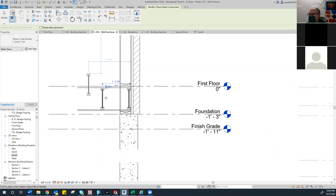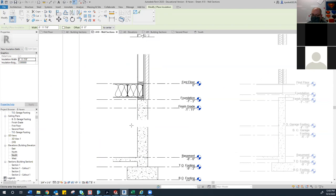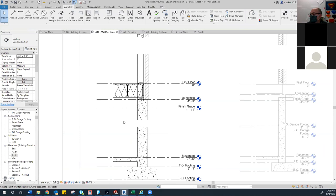And then here, I would put insulation in. And that's going to be 11.875 inches. And I'll just run that through. And that's how that would look at the bottom there. And then we got the details that go into the concrete, your anchor bolts and those kind of things. Okay. And again, most of those are in your detailed items.